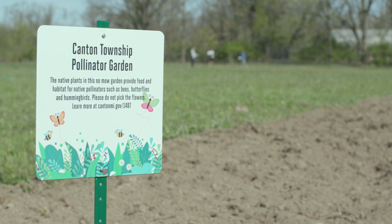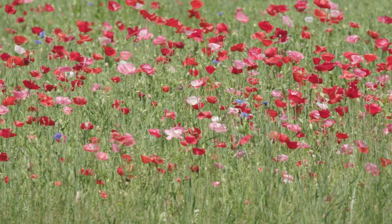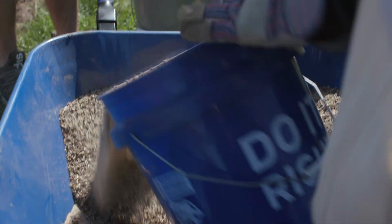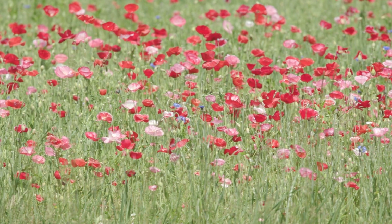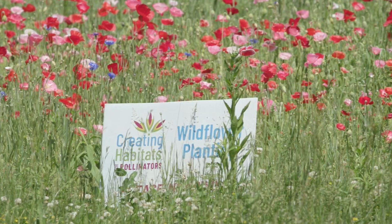So whenever we can, we partner with communities like Canton who will donate space for us to plant wildflowers. We raise the money from private individuals, from foundations, from businesses, and then we'll buy the seeds and use volunteers to prepare, seed, and plant a site, and then maintain it over the years. Because the nice thing about these fields is once you get them established, after the first couple of years, they'll perpetuate themselves year after year. So if you can get them started right, prepare the soil right, get the right seed mix for your area, then they'll continue year after year.